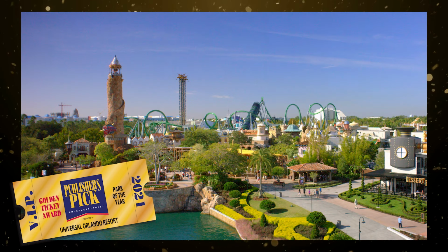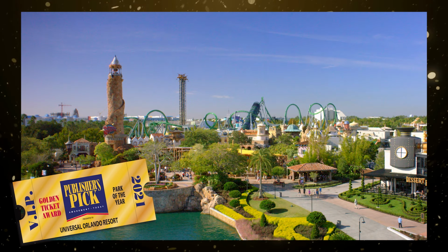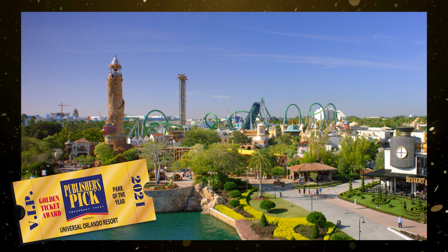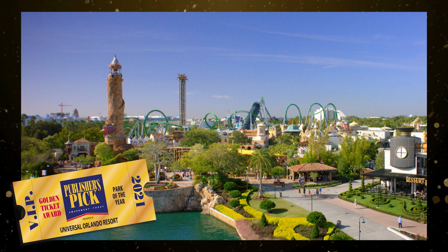While closed, Universal kept paying salaried and even hourly employees for a substantial period, even when not working at the beginning of the pandemic. The resort reopened all its hotels, including the new Endless Summer Resort, Dockside Inn and Suites.